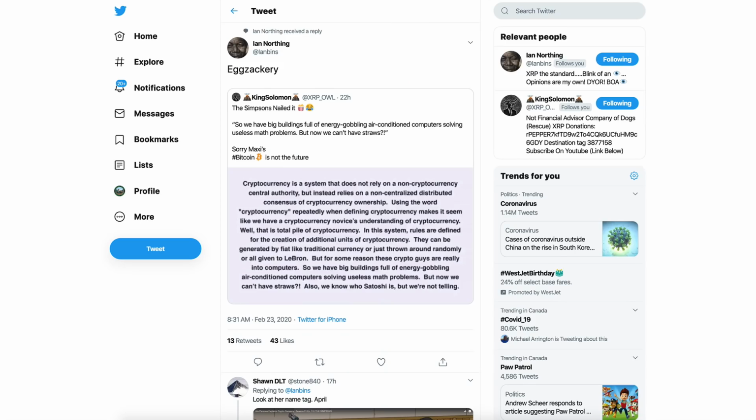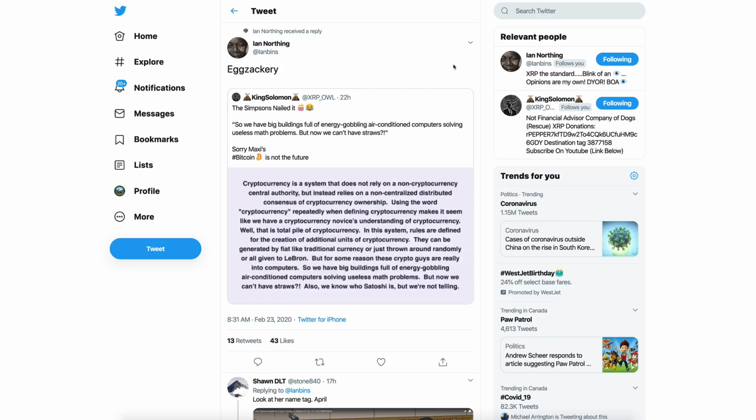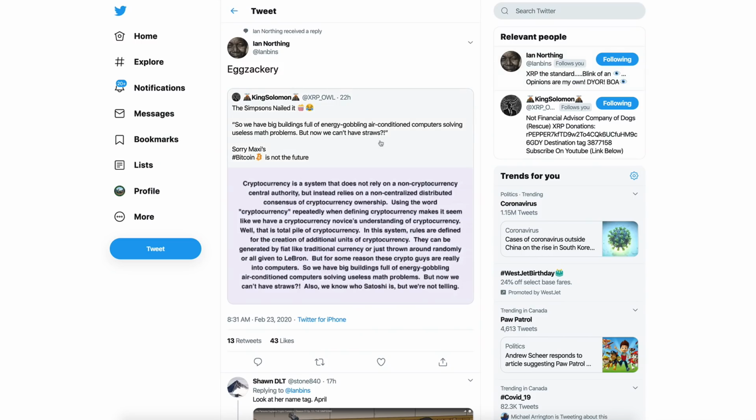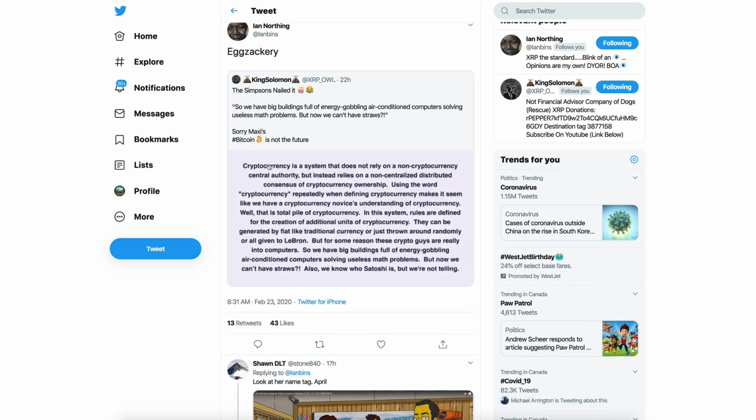Well, someone else points something else out over here. So this is originally from Ian Northing, reposting King Solomon's tweet. And let's just read King Solomon's tweet first. The Simpsons nailed it. So we have big buildings of energy-gobbling air-conditioned computers solving useless math problems, but now we can't have straws. So this, in relation to that screen grab from the Simpsons video, is kind of making fun of Bitcoin in a lot of ways. And something I didn't point out in yesterday's video: cryptocurrency is a system that does not rely on a central authority, but instead relies on a non-centralized distributed consensus of cryptocurrency ownership. Non-centralized distributed consensus. That is not how Bitcoin runs. That sounds a lot to me like XRP. So first there's that. He writes, sorry Maxis, Bitcoin is not the future.